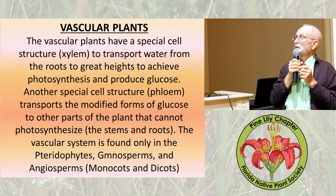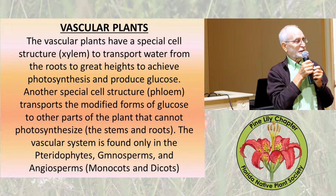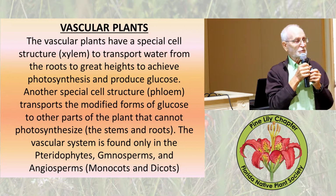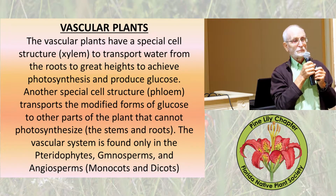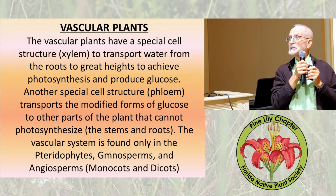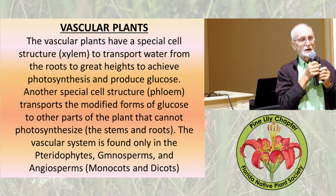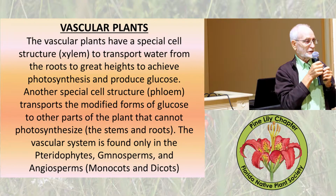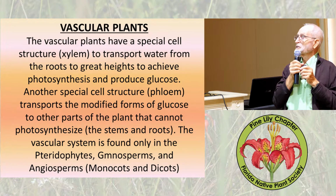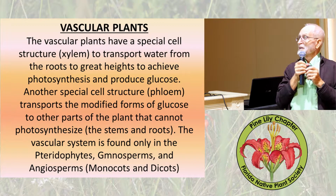And then once the nutrients are up in there along with the water and sunlight, they produce sugars or glucose. And then there's another structure which takes this glucose and transports it back down the plant into the leaves and the stems and the roots for storage, as well as keeping those other parts of the plant alive. And that part is called the phloem.